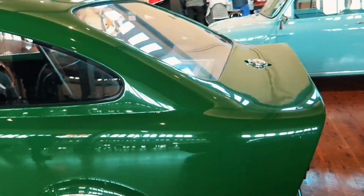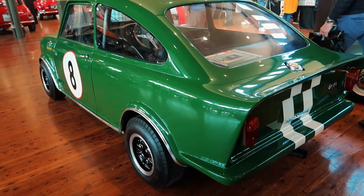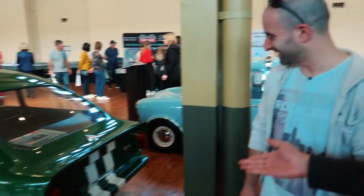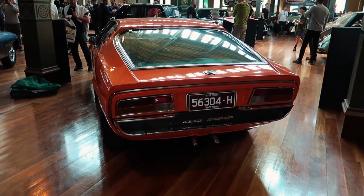And this one again is finished off in kind of an Italian style actually, with that cutaway rear end. It's a baby 250 GTO with those tail lights and everything. If you squint a bit, it looks like a 250 GTO. So there you go, this Alfa Romeo Montreal, again designed by Bertone.